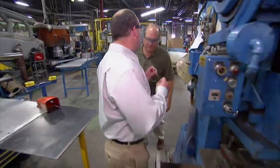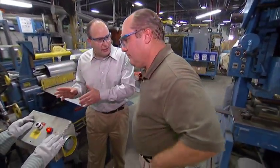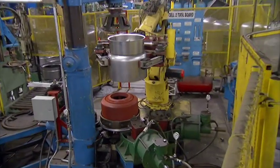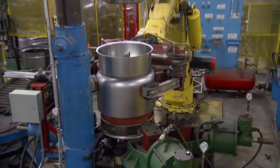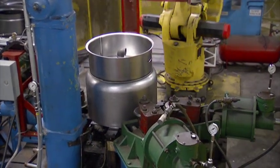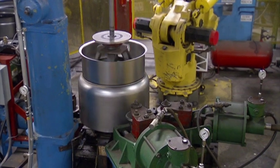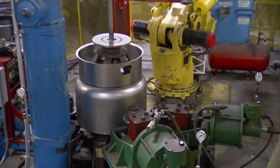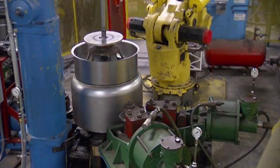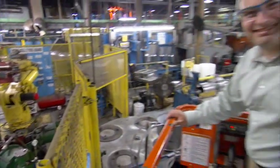So Richard, here's where it all comes together. We got our steel, we got our liner, we got our rubber diaphragm, and here's where we're gonna make that hoop groove. Okay. The robot picks it up, takes it right over, clamps it in place. There it is, I can see that groove now. The hoop groover. All right, what's next?